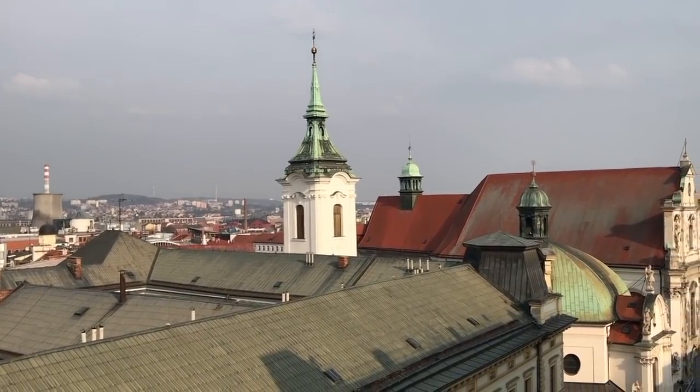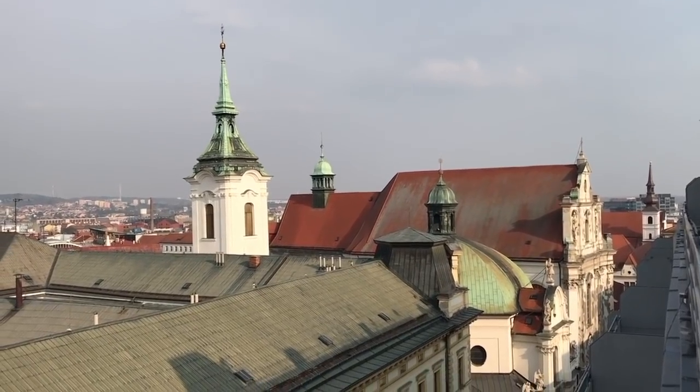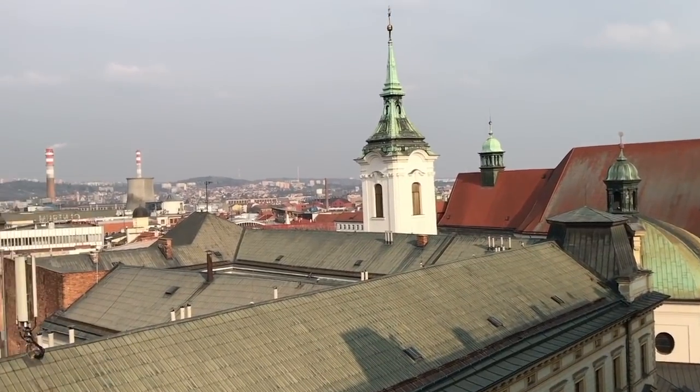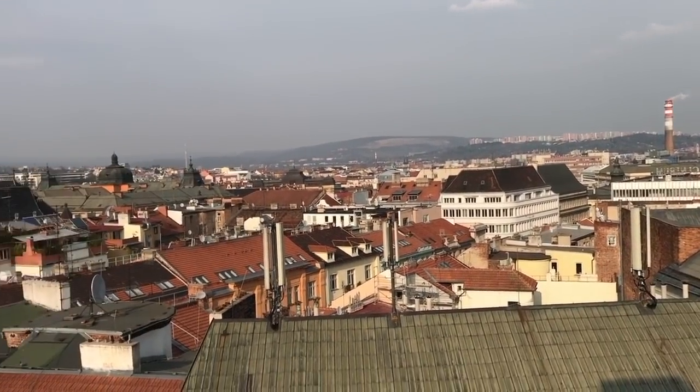These are views from Alpha Passage, and this weekend there is an open house, so you can only get here this weekend. Normally it's closed, so you don't get to see all this beauty, so I thought I would capture it for all of you.